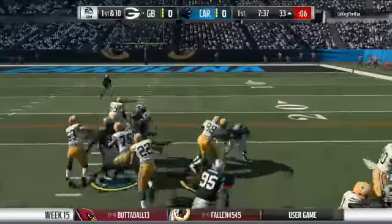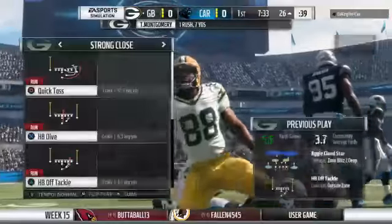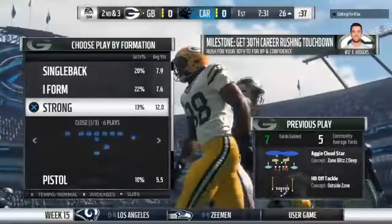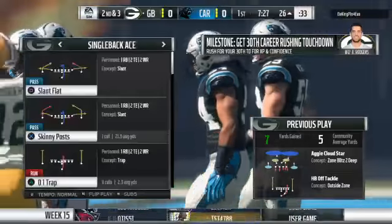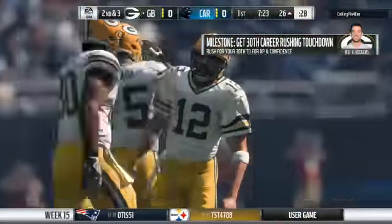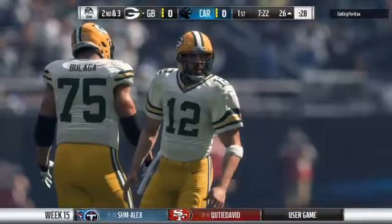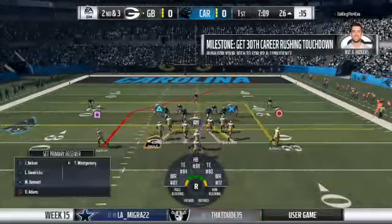First carry here for Ty Montgomery. Working his way for a gain of 7 to the 26. I think many people thought Ty Montgomery would automatically go back to being a wide receiver this year, but it appears he's going to stay at running back. I know they drafted Jamal Williams from BYU, but Montgomery proving his worth. And he proved it last year. 5.4 yards per carry, 4th best in the league.